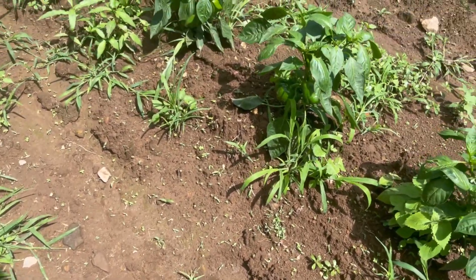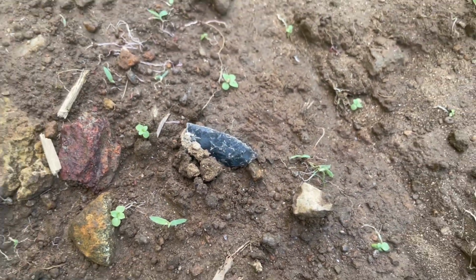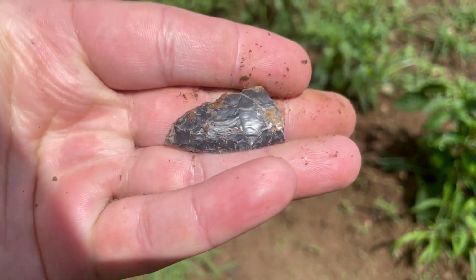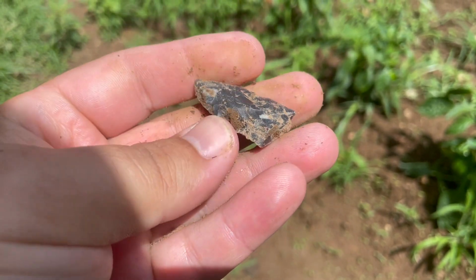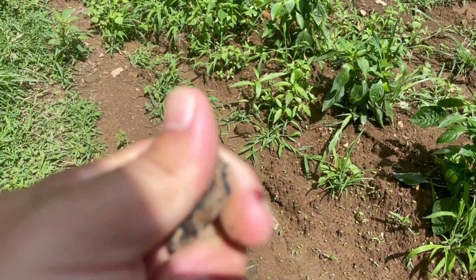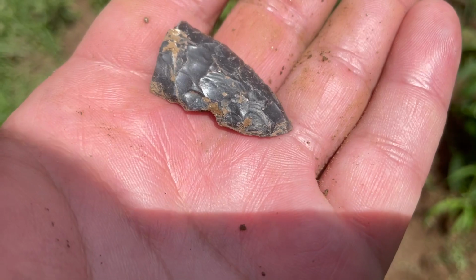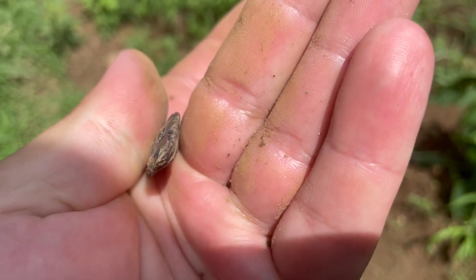All right, not sure what we got here, but it looks like a piece of shaft, don't it? Oh, it's a bit of a heartbreaker, guys. Oh, man. Such a pretty long piece and snapped right off. Not even an indication of a base. I love the workmanship that you can see in that shaft, though. Man, that's pretty.